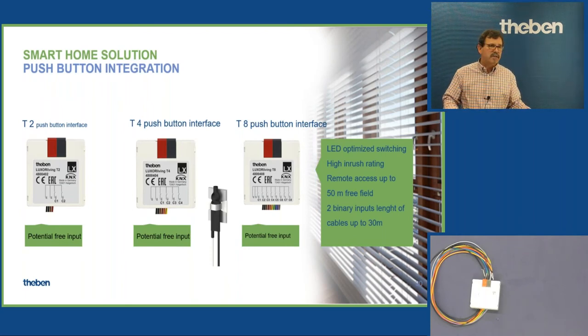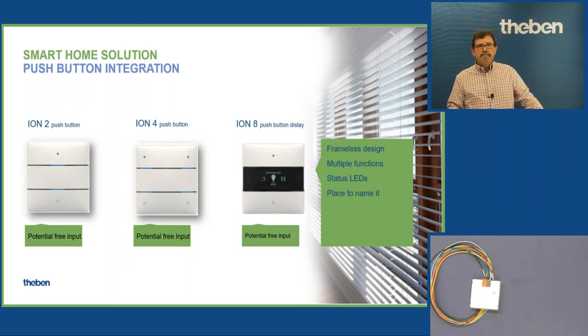You can control, for instance, if all windows are closed. Because of the dimensions of this push-button interface, you can hide it somewhere, and you can control 8 different windows totally separately, if you want. And we come close to the end of the introduction of these products.